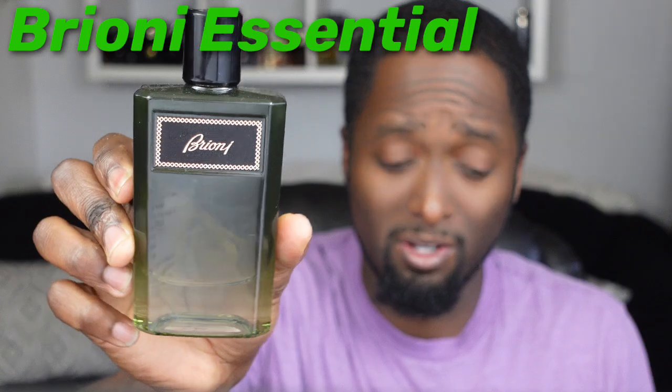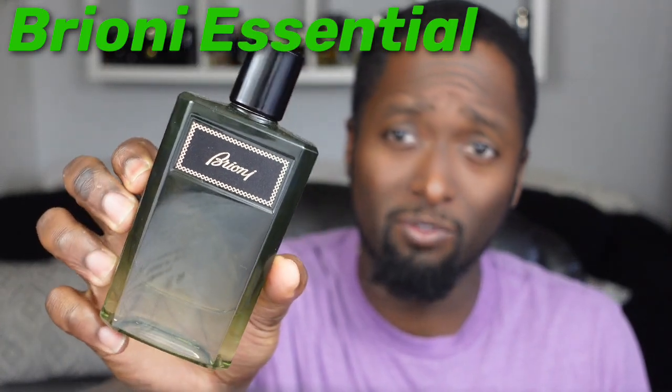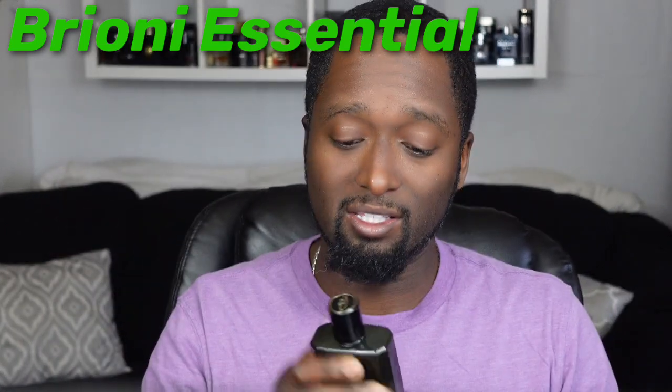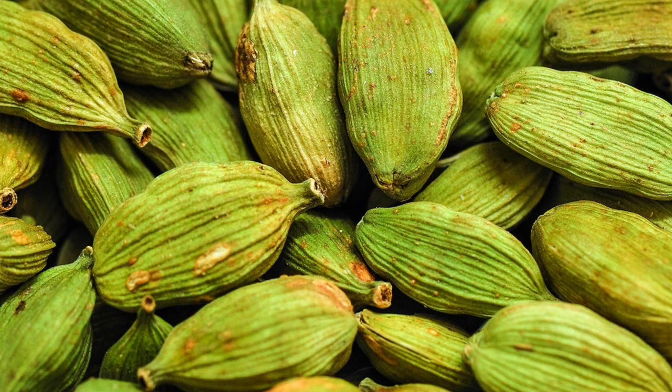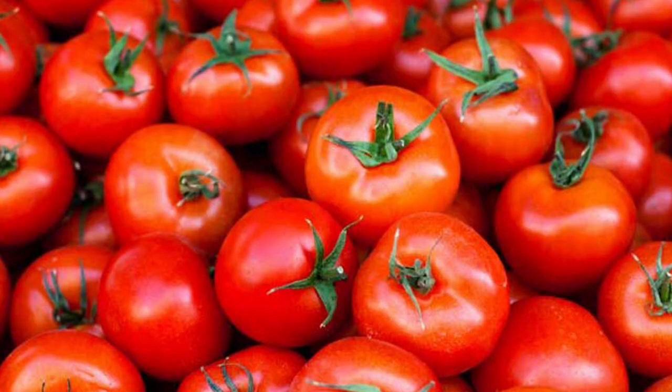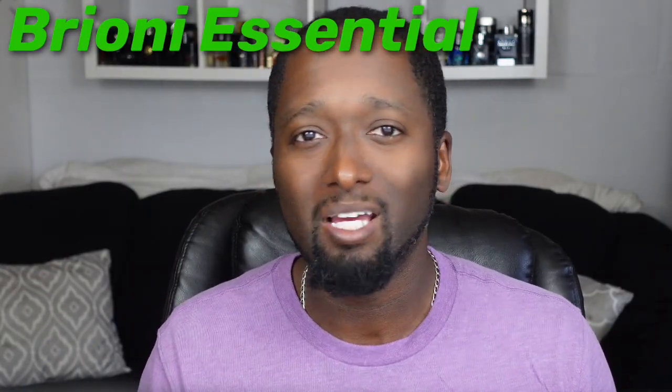First on the list, we have Brioni. I don't think I featured this before. This is Brioni Essential. Actually, I think I have, maybe one time before. This is a very unique fragrance. Nice in the summer. It opens up with this nice cardamom and bergamot type opening. Then it has this interesting accord. It is a tomato, right? Which gives it a nice, sweet, spicy, earthy type of accord.